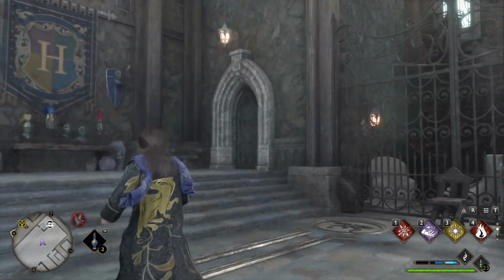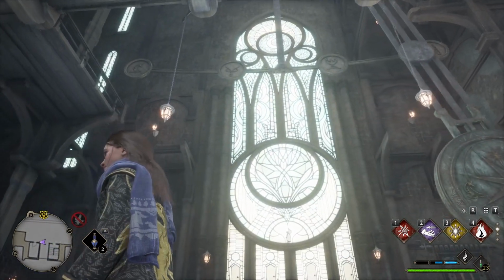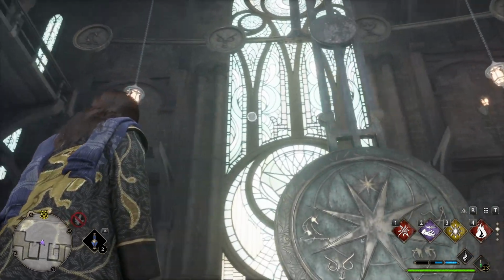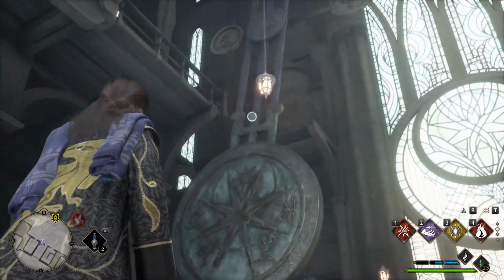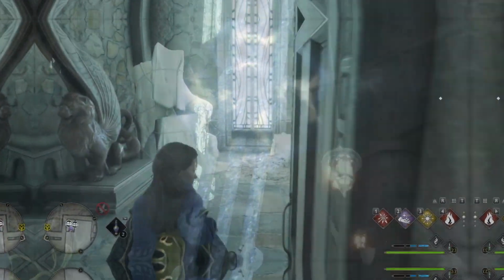It's basically how to get behind these locked doors. If you look up, you'll see these 4 different symbols. Each one represents a different door you need to open. All you need to do is use Glacius or Arresto Momentum to stop the dial in front of the corresponding symbol, and then that door will open. Here, you can see I freeze the first one, and I get some loot.